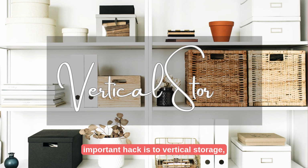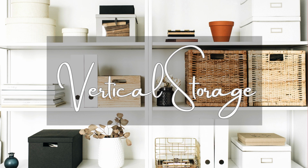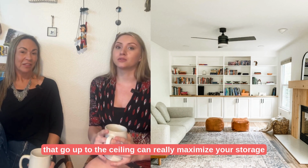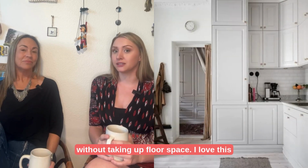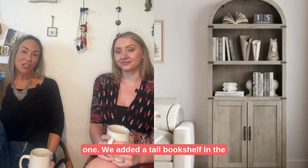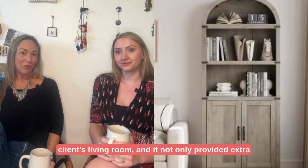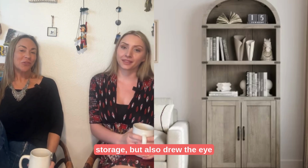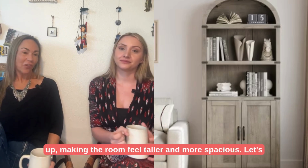Another important hack is to utilize vertical storage, which is hack number 5. Adding shelves or cabinets that go up to the ceiling can really maximize your storage without taking up floor space. I love this one. We added a tall bookshelf in the client's living room, and it not only provided extra storage, but also drew the eye up, making the room feel taller and more spacious.